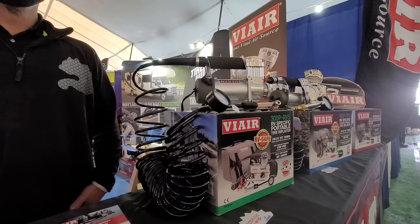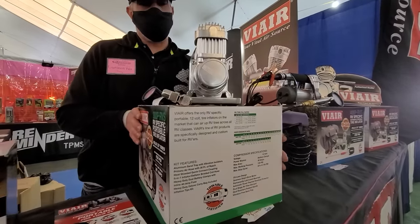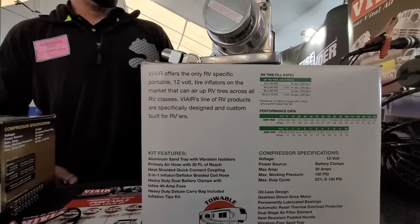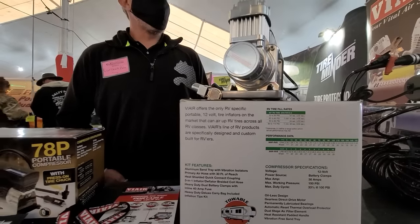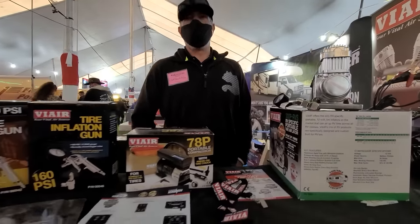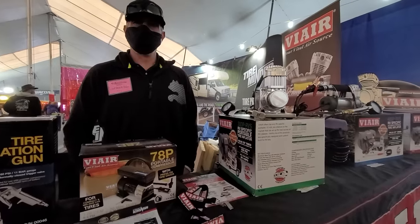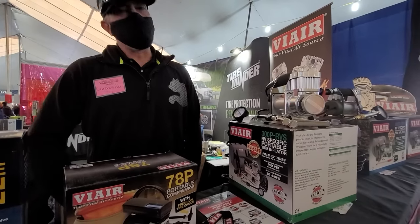Will it fill a 37-inch tire? It'll show you the fill ratings of the tires that it'll fill. Again, it would just depend on what the 37s had on it, but it would eventually get you there, yes. You're just going to use alligator clips onto your battery? Correct, the same as any other. Is it going to stay cooler than most? Not necessarily. They all get hot. They work hard, they get hot.